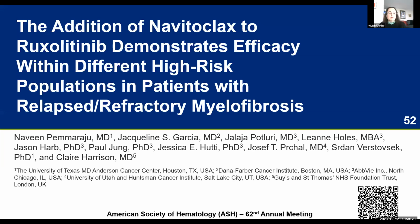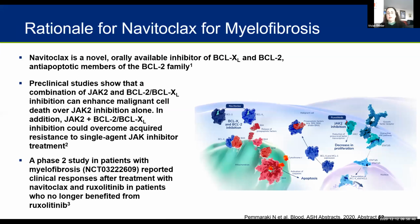Dr. Pemmaraju presented on the addition of navitoclax to ruxolitinib in patients with relapsed refractory myelofibrosis. Navitoclax is a novel orally available inhibitor of BCL-XL and BCL2, anti-apoptotic members of the BCL2 family. In preclinical studies, we have seen that the combination of JAK2 and BCL2, BCL-XL inhibition can enhance malignant cell death over JAK2 inhibition alone. A phase 2 study in patients with myelofibrosis has previously reported clinical responses after treatment with navitoclax and ruxolitinib in patients who no longer benefited from ruxolitinib.